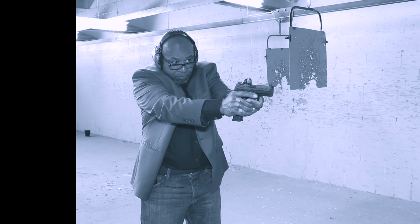To get to the firearm, you have to get rid of the clothing. Can't shoot it if you can't get to it. So I don't want to do this and fumble around with the gun. By then the person will be on top of me and I won't have an opportunity to draw. Right there. Now I'm going to do that in slow motion.